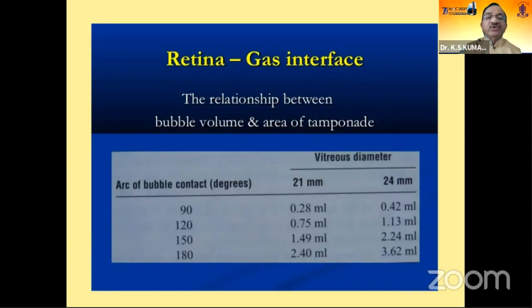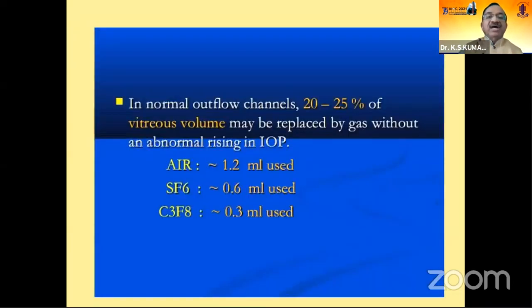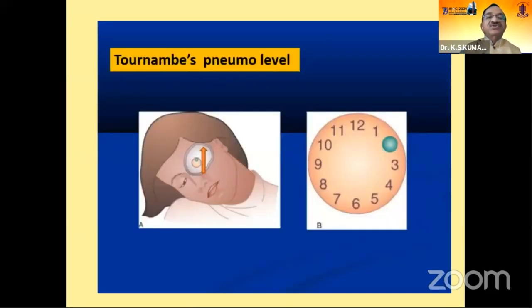This is a slide to show the bubble volume and the arc of contact in normal length eyeballs and eyeballs with myopia. Now, as we alluded to earlier, we inject 0.3 ml. Those are the concentrations of gas which are safe to be injected in patients with normal intraocular pressures.